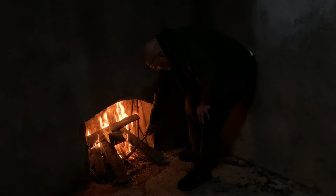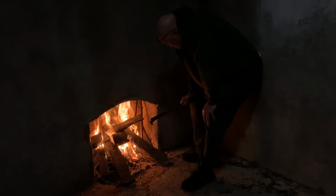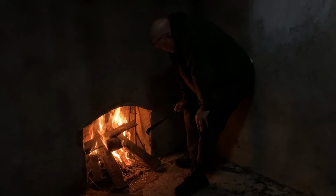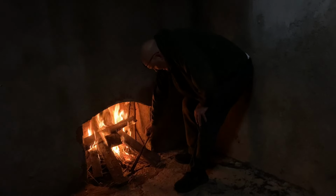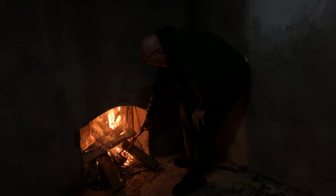Is David over there enjoying the warmth of the fire in that corner? Found a new toy.